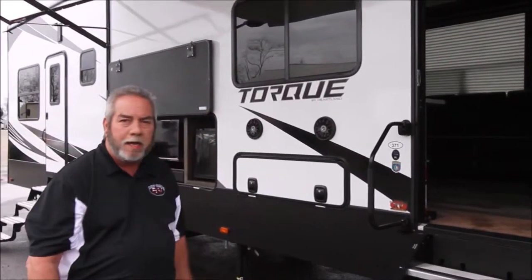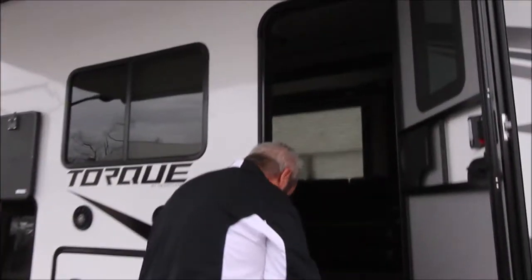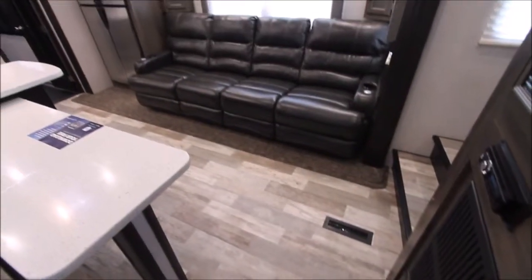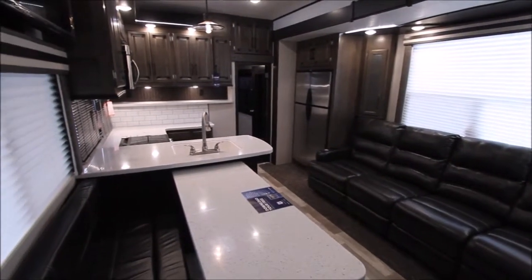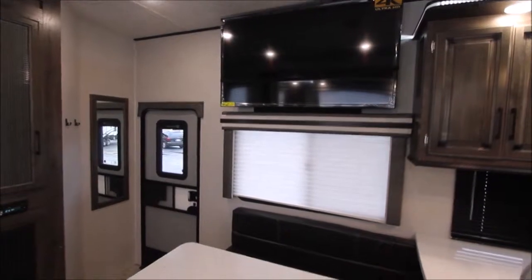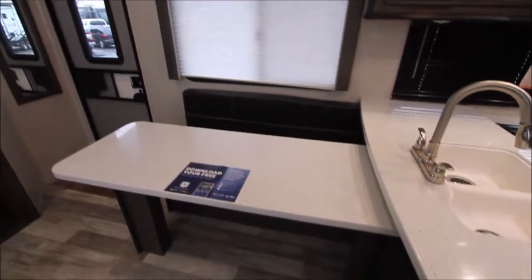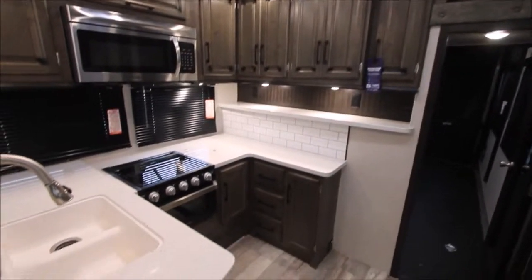Let's take a look at the inside of this new toy that just landed here today. Come on here and let's look at this. It's got the party couch sofa over here that lets out. It's got the nice table and little bench here for you to eat breakfast on. Woodworking here is just phenomenal how good they're getting at this.